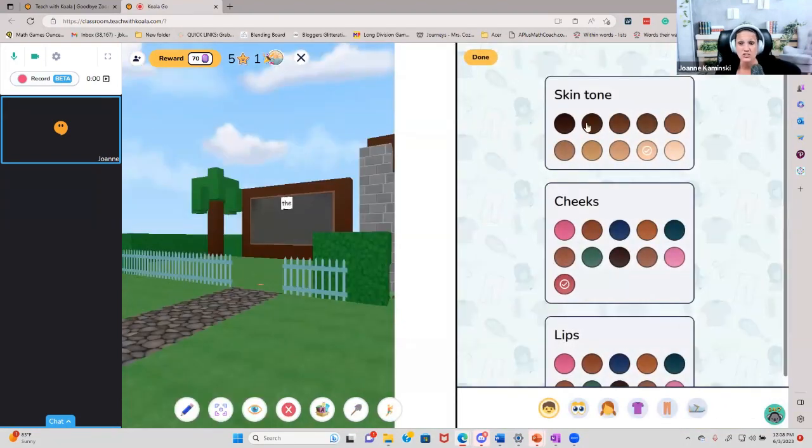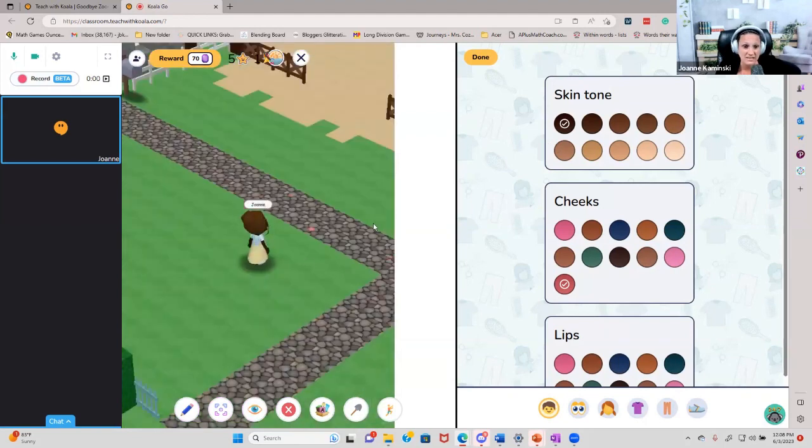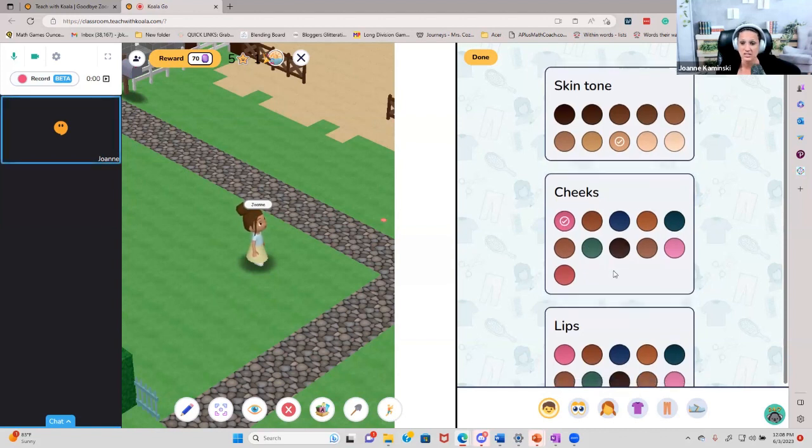I can walk around inside of here and I can now begin to play, but I can change my avatar. So I can change the skin tone of my avatar. I'm going to look at my avatar so I can see it as I do that. So I'm going to switch it to the first person view there. I can change my skin to be whatever skin color I want that to be. I can change my cheek color. If I want to have some green on my cheeks, I can. If I want to have some pink on my cheeks, I can.